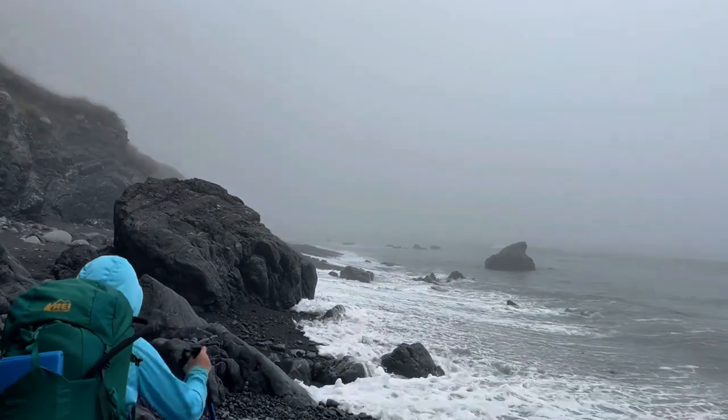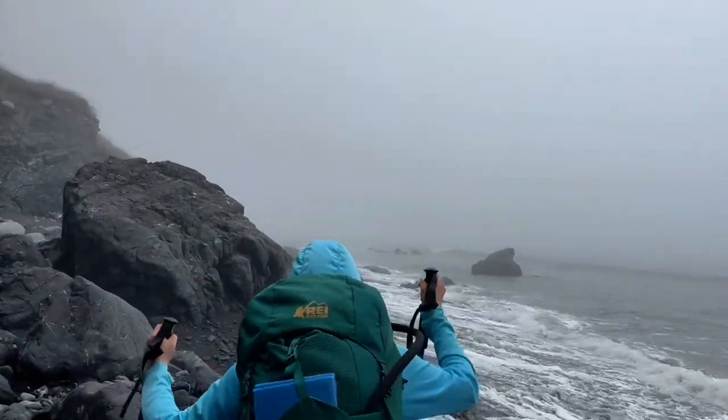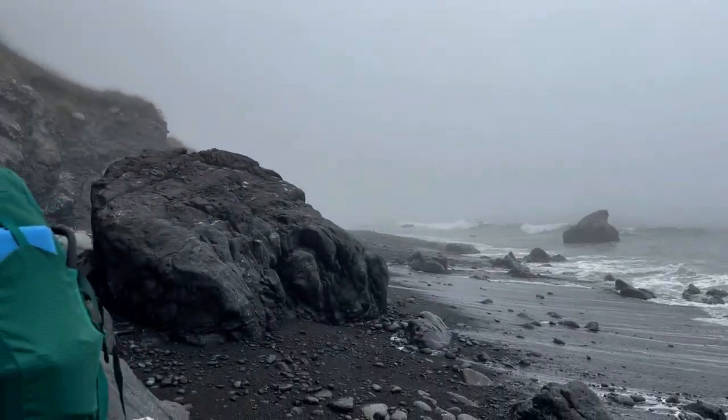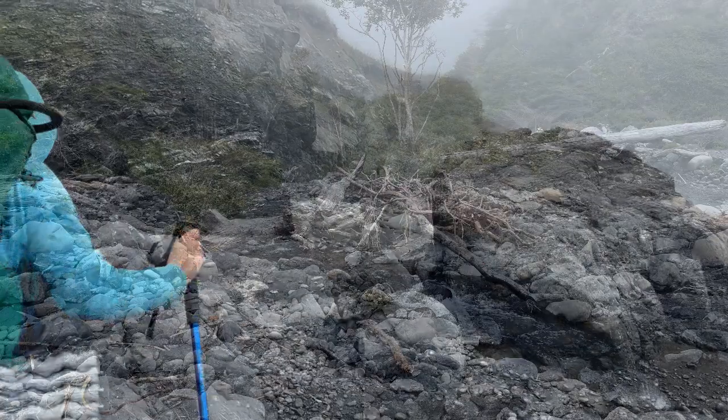You see the tide's coming up. It's actually receding for the next 2 hours before it comes back up, so we got to hustle it, but we're doing pretty well. We're going to make it. Woo-hoo! Lost Coast!